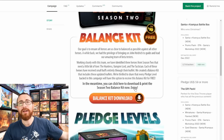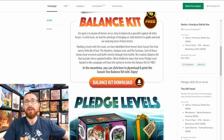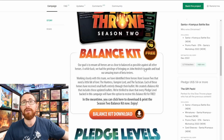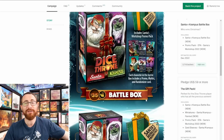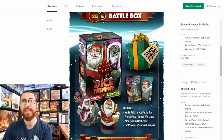Balance kit. What is this over here? I missed this over here. Working close to the team, we identified 3 heroes from Season 2 that need a little bit of love. Ooh, cool. I totally missed this. I apologize. With rule to show that every pledge level back in this campaign has the option to receive this balance kit for free, or you can spend $10 for it separately. That's cool. I totally missed this. A balance kit. Well, that makes it easy. I'm going to go ahead and hit pledge now on that. That's actually much easier. Much more of an incentive. I was on the fence as it was, but that makes it much easier. I totally missed that when I was going through the rest of this.